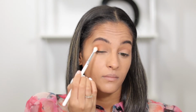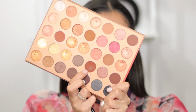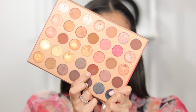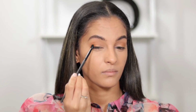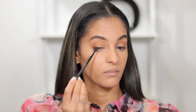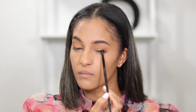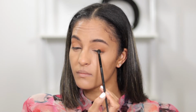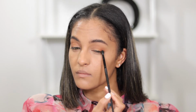I always feel that it helps to add a little depth within looks. So I am going to take an even deeper brown. This kind of pulls a little reddish brown to me, so I'm going to grab this shade and take that on a small brush, and I'm just going to start buffing that on the outer corner as well. I'm not going to make it as intense as the outer shade that we already placed there, but I do want a little dimension within the look on the upper lid.